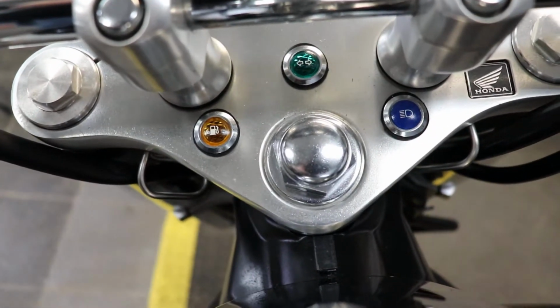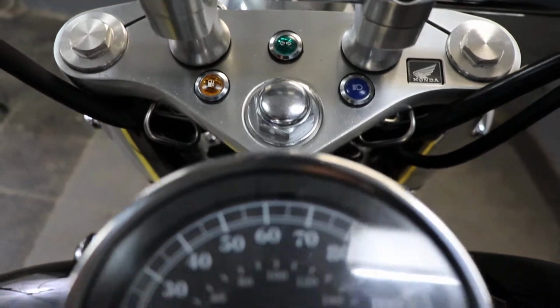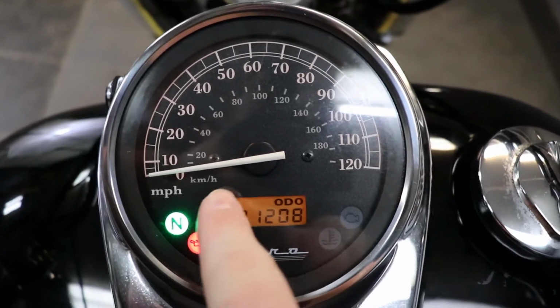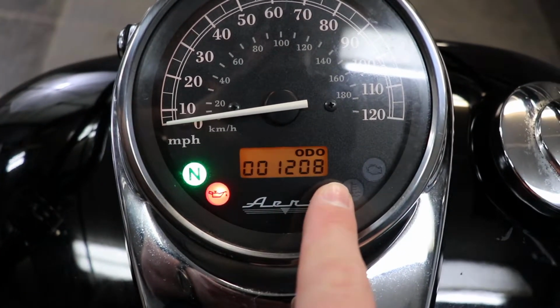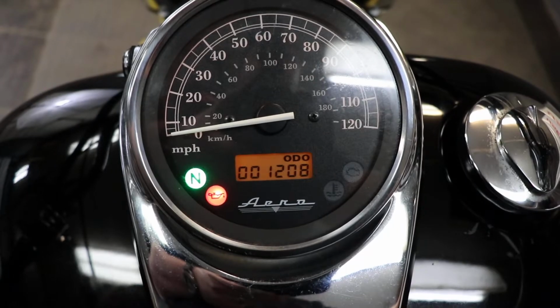Taking a look up top, of course, you're going to have these lights that are going to indicate if you're low on fuel, if you have your turn signals on, or if you have the high beams on. And as we flip on the key, we'll take a look at the main display here. Standard warning lights and neutral indicator, large analog display for your speedometer, and then a digital readout beneath that where we see the odometer, the 1208. Let's go ahead and fire it up and listen how it sounds.